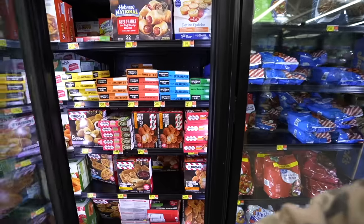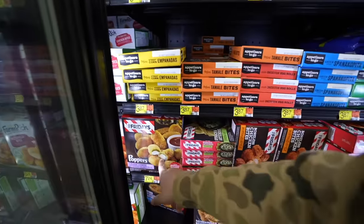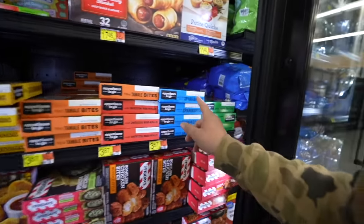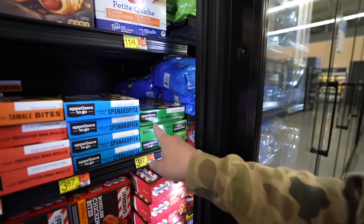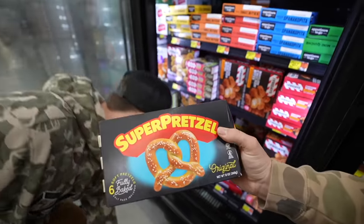All right, so in here, these are literally the appetizer section. Spinach artichoke dip, poppers, empanadas, tamale bites, spanakopitas, okay? Mini quiche. Bagel dogs. Ain't nobody eating bagel dogs. Ooh, dude, pretzels. These sound good. Look, I'm sorry. Dude, tell me that wouldn't go hard with some hot cheese dip in a hot tent.